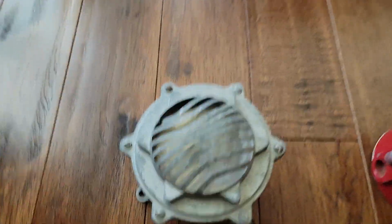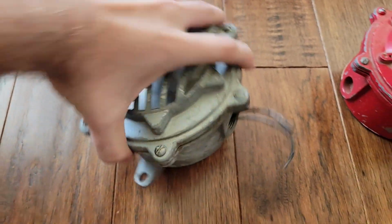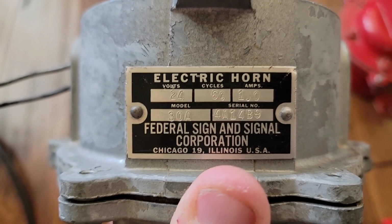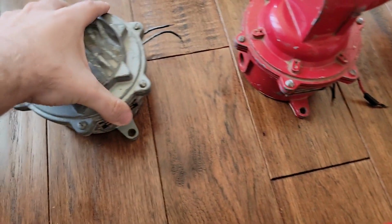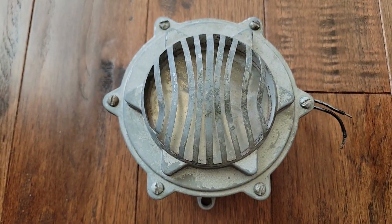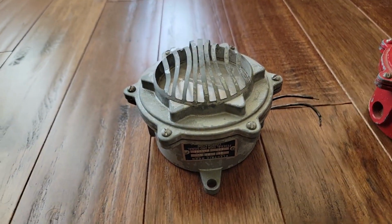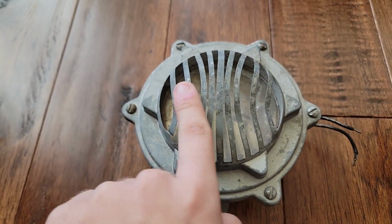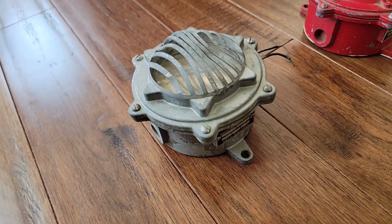So, the first device I got here is my Federal Sign and Signal Model 30A. This is from 1959. It runs on 24 volts AC. This was actually the first vibratory horn I got. I got this back in August of last year, so 2022. You can see the front grille is a bit dented up, but the horn still works great.